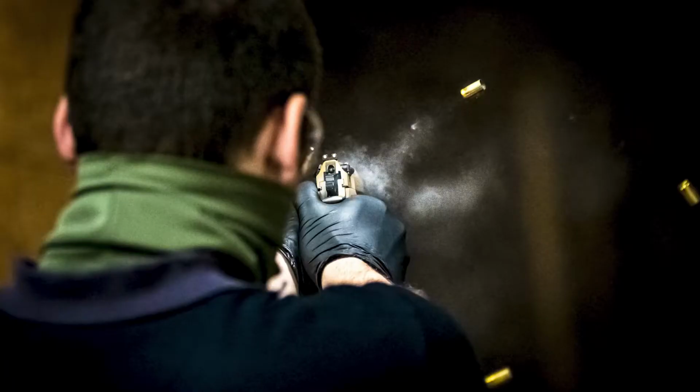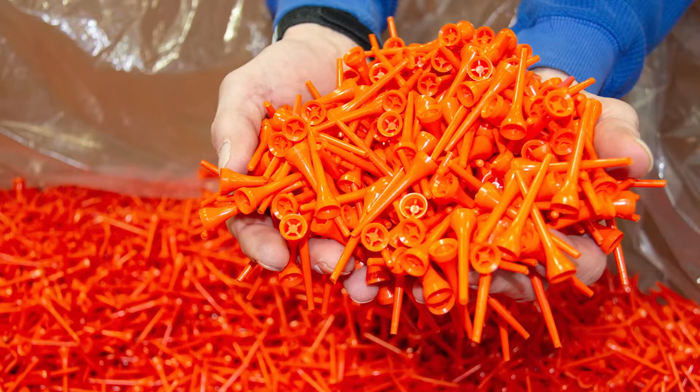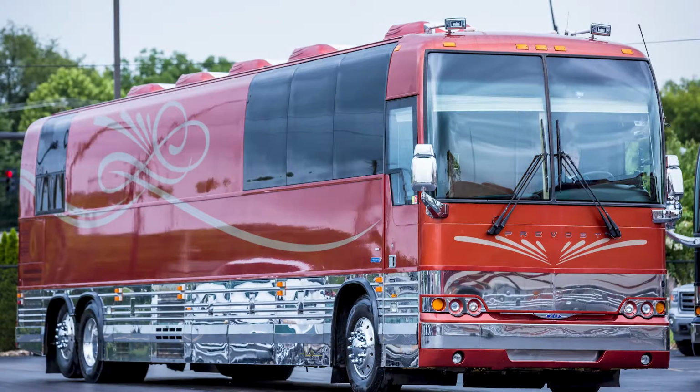Recognize this from Cracker Barrel? The teas are manufactured right here in Gallatin, Tennessee. So yeah, there's a lot of opportunity if they have the motivation to do it.